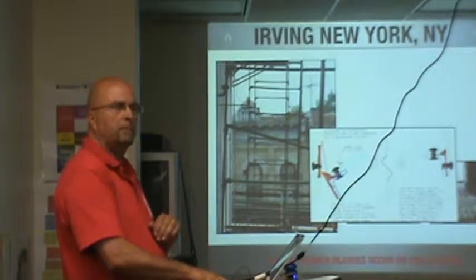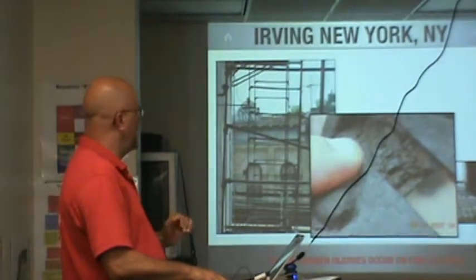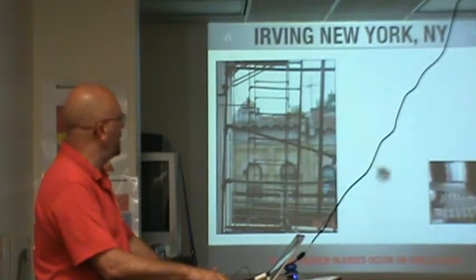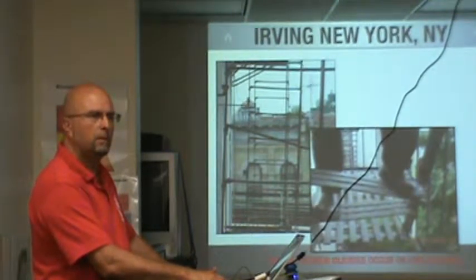This is when you step on it. This is how much rust was on this fire escape that the fireman, 2 years later, that's how much rust was on there. And as we're walking up this thing, my own weight is starting to drop the treads. This is tenants and this is firemen.